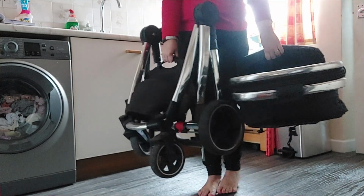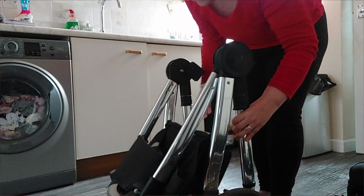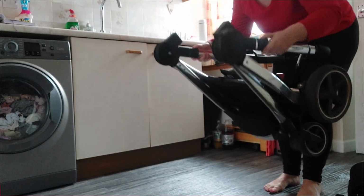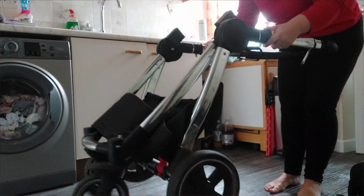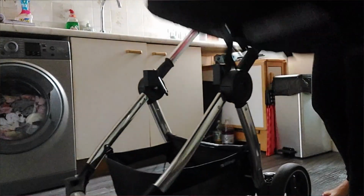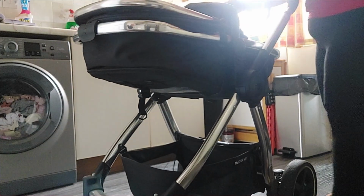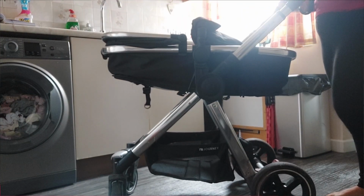I don't know how, if I'd have given birth vaginally, I would have got there. It was bad enough with the C-section, but because we had the adapters, we put Nelly in the car seat and then put her in the pram, and I could wheel her out, which meant I could lean on the pram as well, which helped on that walk. And to be honest, it was an absolute game changer.